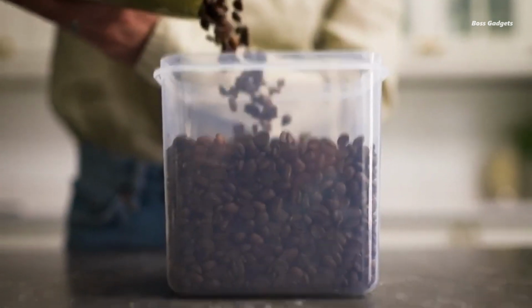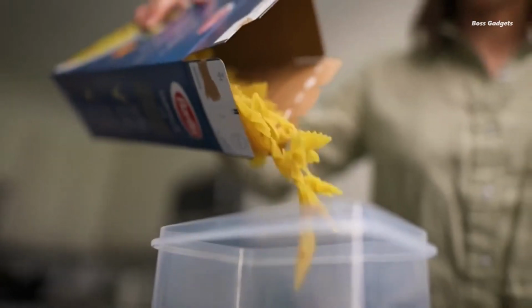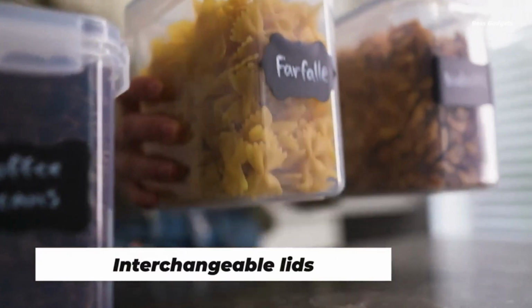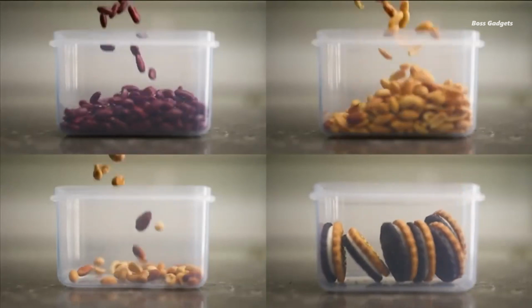Designed with convenience in mind, these rectangular containers feature locking lids to keep your food fresh and prevent spills. The airtight seal helps preserve your ingredients and protect them from moisture and pests. The variety of sizes in each set allows for versatile storage options, accommodating different quantities of food items.